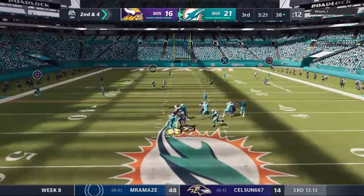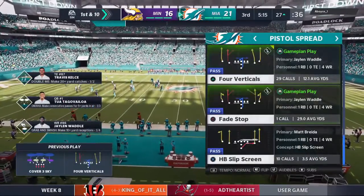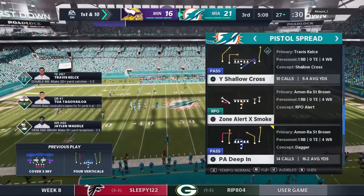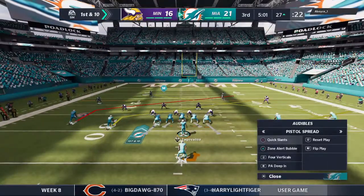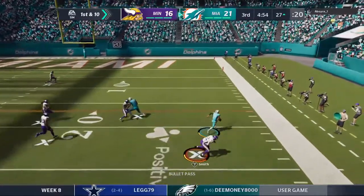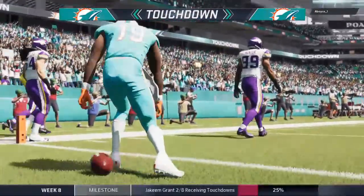Tua wants to throw it on 2nd down. Over the middle, it's complete. And this is going to turn into another 1st down as the tackle is made at the Vikings' 27-yard line. 2 catches in the first half. Now he's got a 3rd here, and it's good for a 1st. Tua with a quick throw, caught out wide. And he will take it in for a Dolphins touchdown.